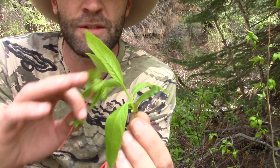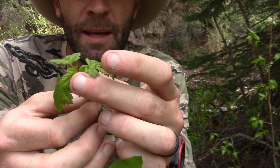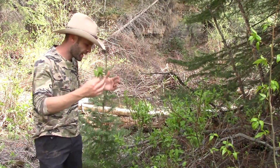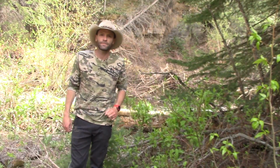There's willow, and there's variations of willow, okay? All right, and then this is mountain maple, and same deal, there's some variations of it, but a lot of times you're gonna see those two plants together, and they go about the same rules, basically. Maturity and size matters. All right, so that's your willows.